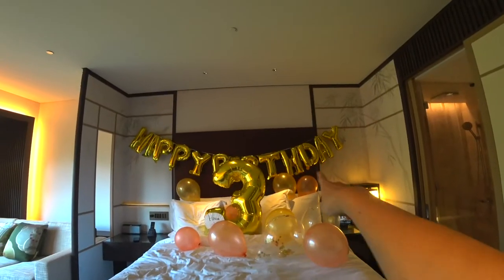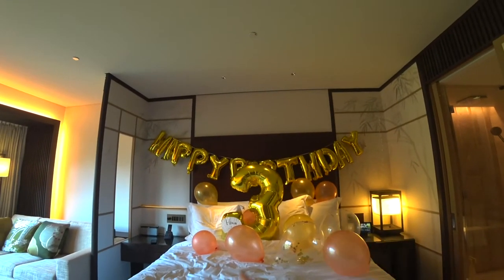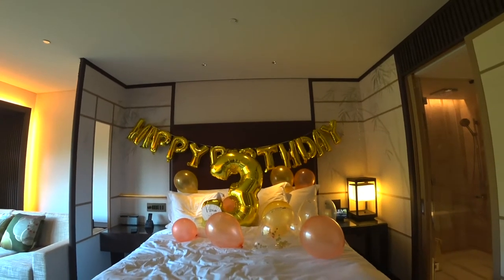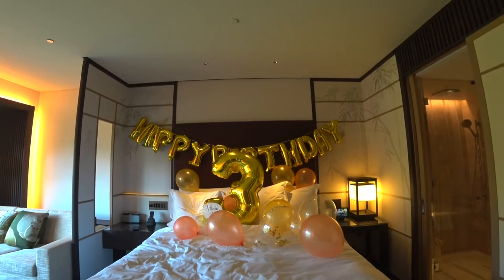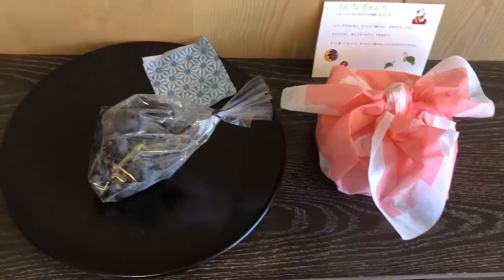That's Hana-chan's birthday setting number 3, because she is now 3 years old, and the balloon that I managed to inflate for nearly 2 hours.